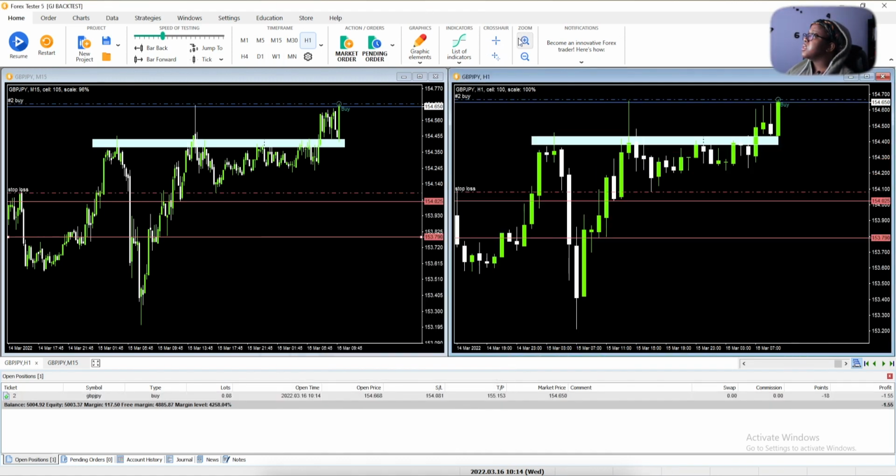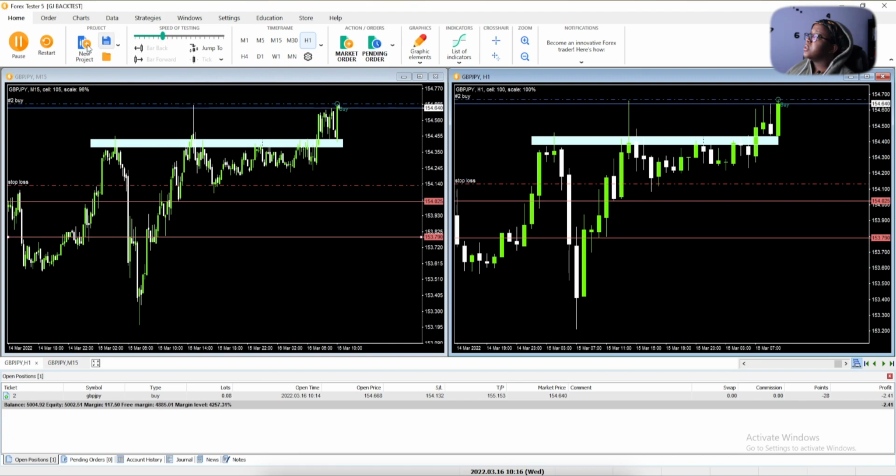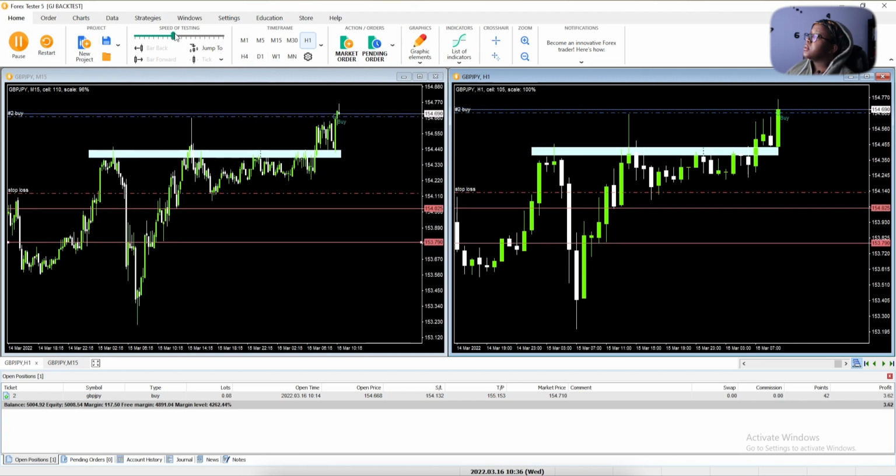I want to zoom in here. Move it up a little bit. Let's see what happens. It could very well just crash all the way down or go up. Let's see what happens.